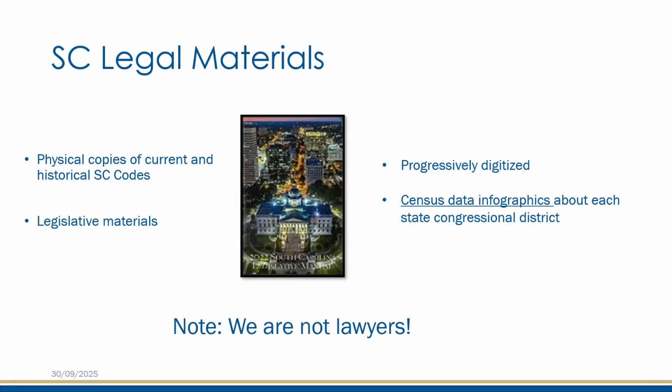We have the most current code of law downstairs in our research room. You can come in and look at it and page through. And that is updated whenever the state updates things for us. And then we also have physical copies of historical South Carolina codes from like the 70s, 60s, 50s. We have physical copies all the way down to the original Constitution of the state. We have a lot of legislative materials that are historical and current, some that range from historical to current.